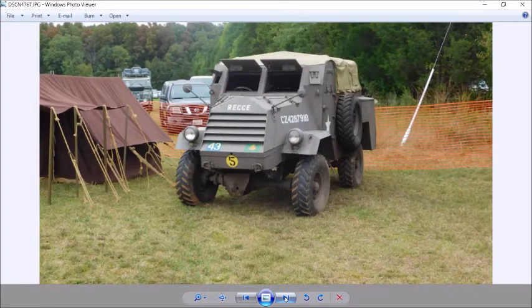And a little recon vehicle. It's a Canadian, oh gosh, I can't remember the stupid designation. The CWT 15. It's their armored truck. They used them in World War II, in the late war.